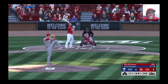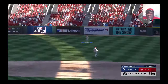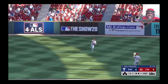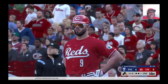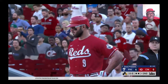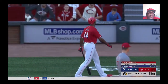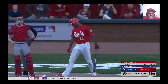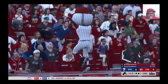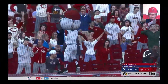Into the windup. Here comes the 0-1. Hit hard on the ground to the right, and that is through into right field for a single. So the leadoff man reaches base to start out their half of the second inning. Batting 6, the right fielder, number 44. Set to get his day started, Aristides Aquino, and it's been a real struggle for him with the bat so far this year, looking to get things turned around in a hurry.